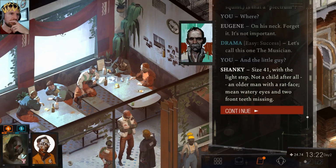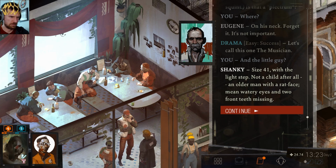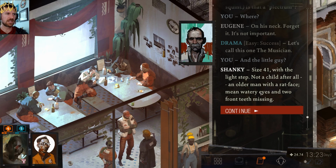Size 41. Wait, who's that? A light step. Not a child, after all. An older man with a rat face, mean, watery eyes, and 2 front teeth missing. How little is this guy? Where is he? Is that Shanky? They just moved the camera over. Yeah, that looks kind of like his collar. Not really, though. He has way more hair in his photo. Is that the little guy? Huh. Is there supposed to be another guy sitting right here? I don't know who Shanky is. We'll call that guy Shanky.